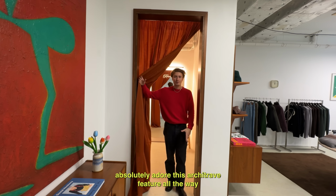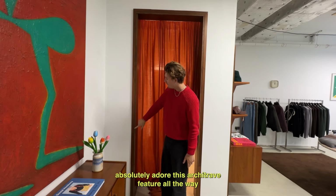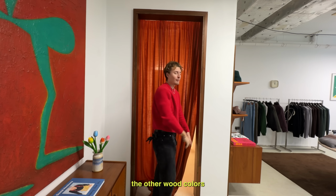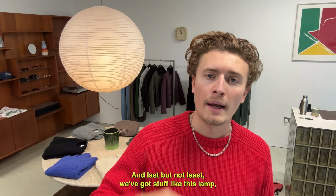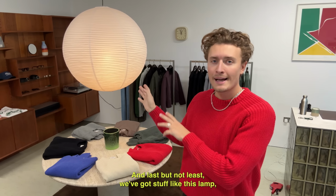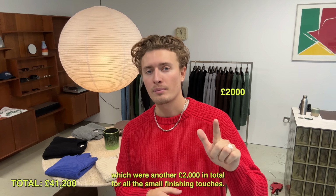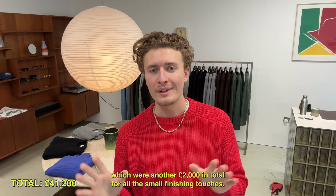I also absolutely adore this architrave feature, all the way running here and matching the other wood colors. It is beautiful. And last but not least, we've got stuff like this lamp, the railings, the clock, all the mirrors, which were another £2,000 in total for all the small finishing touches.